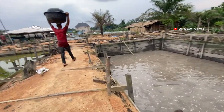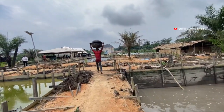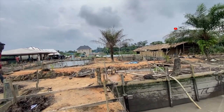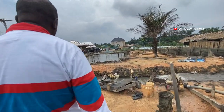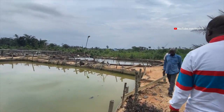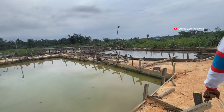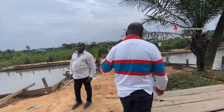It's fun. We've seen how they harvest the fish here. Here's the thing, the advice from Oku is that if you have the money, you should go into fishery. There's so much money to be made from it. Like here now, he's in Abuja, but he has 2 ponds here, and he has been here for like 3 years. That's one of the things he does. So just think about it. It's something if you want to do, I think it is wise to come and invest in it.